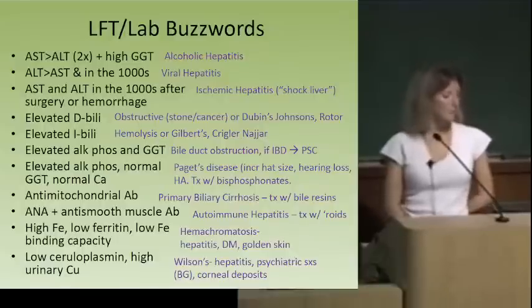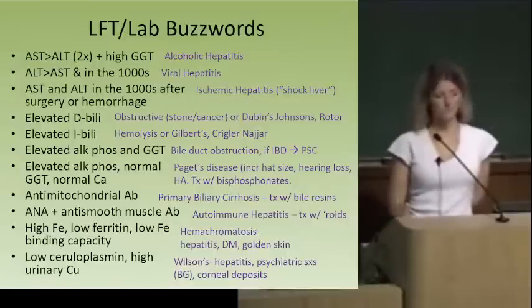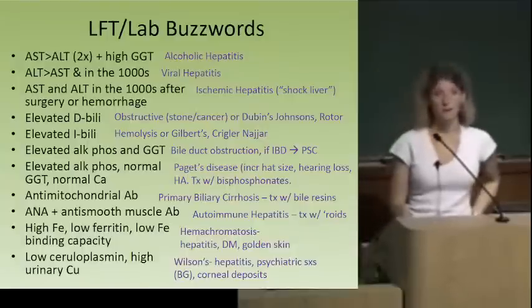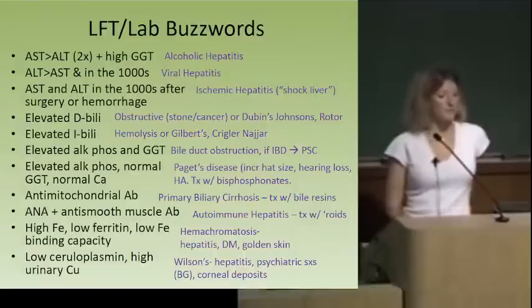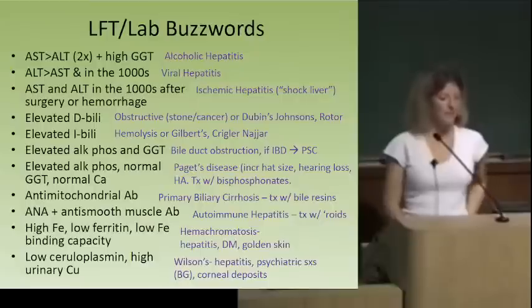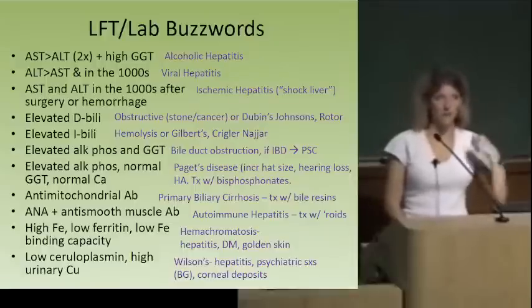So what if you see high iron, high ferritin, and low iron binding capacity, and a screwed up liver? That's hemochromatosis. They also might be diabetic and have that kind of golden skin color. And as we kind of hinted at earlier, we treat this with phlebotomy, getting rid of some of the iron that's overloaded. And what if the ceruloplasmin is low and the urinary copper excretion is high? Yes, Wilson's. So these patients have hepatitis. They might also have some psychiatric symptoms, mainly because the copper likes to deposit in the basal ganglia. And then you can see those common Kayser-Fleischer rings in the cornea.